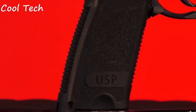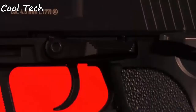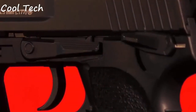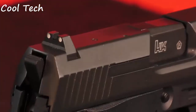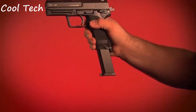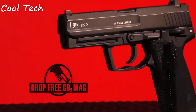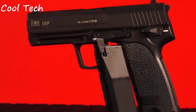The authenticity of the HK USP air pistol revolves around every aspect of this spectacular replica. From the texturing of the tough polymer frame to the functioning controls of the slide release, the safety, the magazine release, and the decocking mechanism, to its fast target acquisition 3-dot sights. Its magazine replicates the size and weight of a loaded mag and drops completely free of the grip, making this an ideal pistol for reloading drills.